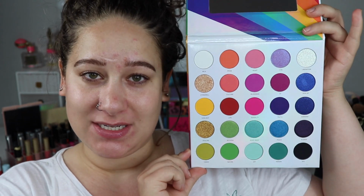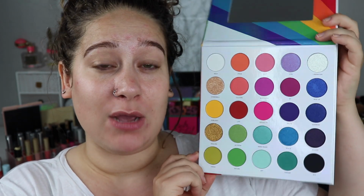But I want to show you this palette. So this is what it looks like. It's absolutely beautiful. I was actually this close to purchasing it for myself. I went to the website, but there was something, I don't know what it was. So yeah, I am just gonna prime because I forgot to do that, and then we're gonna do something with eyes. I've been sitting here for like 10 minutes trying to figure out what I'm going to do.